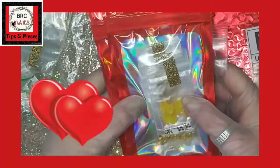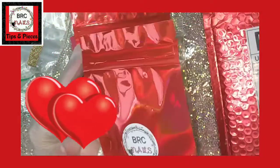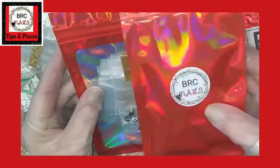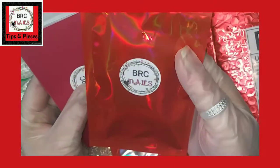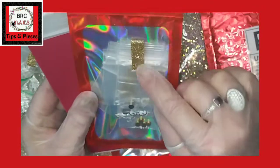Ta-da! Isn't it so cute? Oh my goodness, they're so beautiful. And on the back of them, you have her logo. I love them. And then the same thing with this one. And I love the tape that she uses to hold them together.